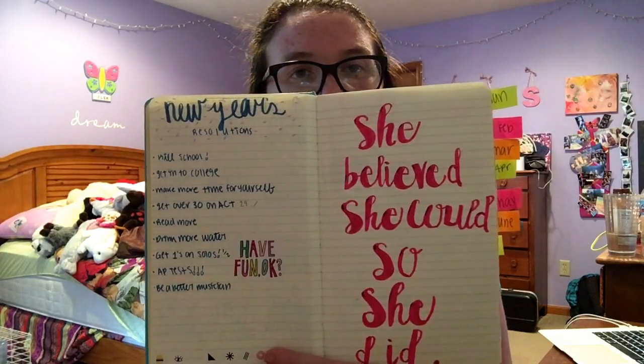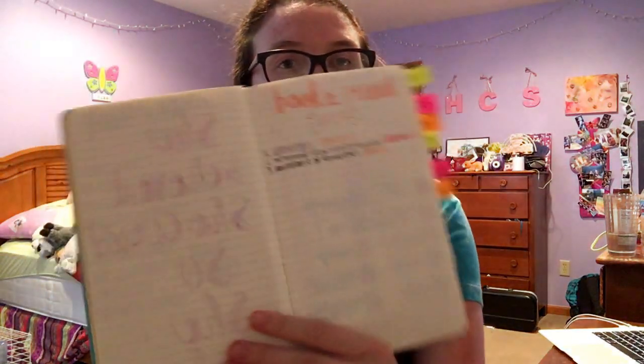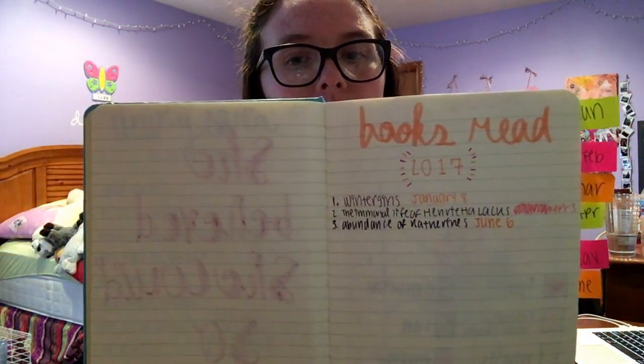And then the page next to that is just a quote. It just is, "She believed she could, so she did." One of my favorite quotes. And the next page is a books read 2017 list. I really like having this in here because my goal for the year is to read 10 books, which does seem like not a lot, but with my life and how crazy my life is, how busy I am, and the size of books that I usually read, it's reasonable for me, trust me.